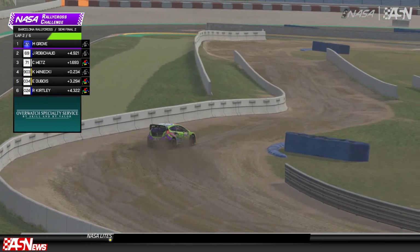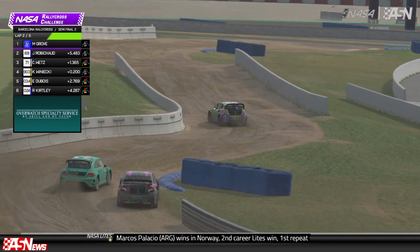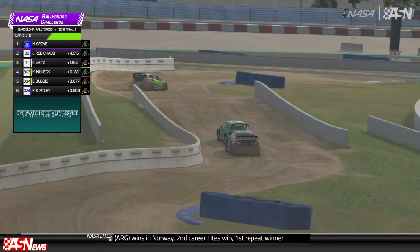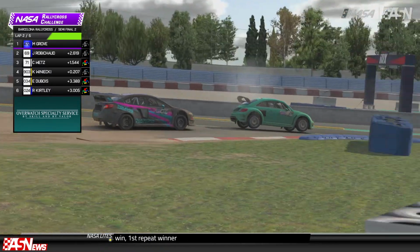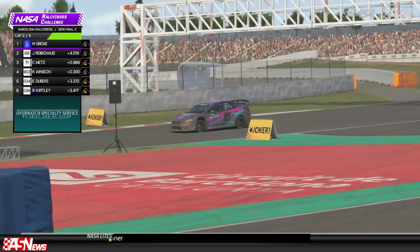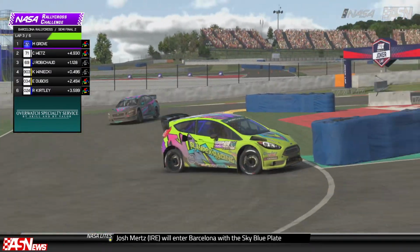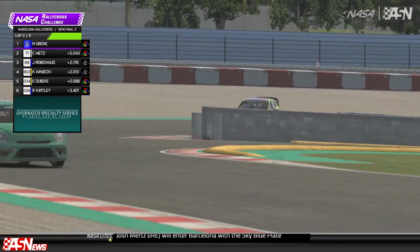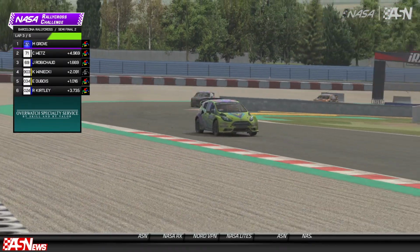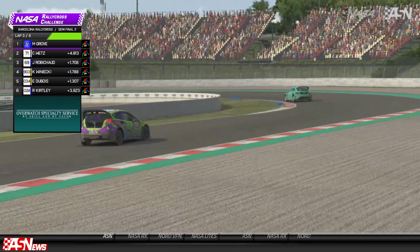So you were talking about Matt Grove not making this feature potentially. He's got a pretty decent lead now. Yeah, as Grove takes and Robichaux takes the Joker here, along with Winecki. That's a Dubois weapon, already jokered. Dubois in the back of the field. Kirtley in the back of the field in 6th.